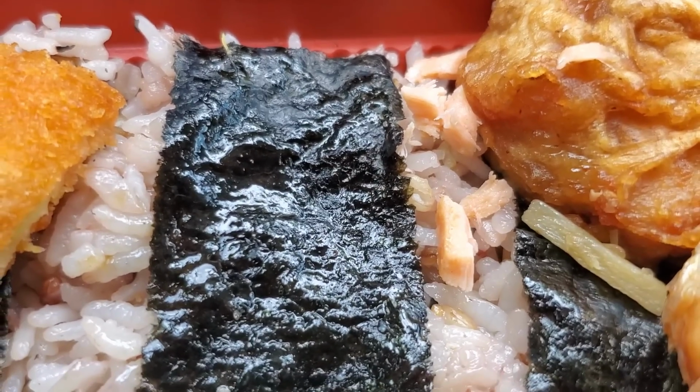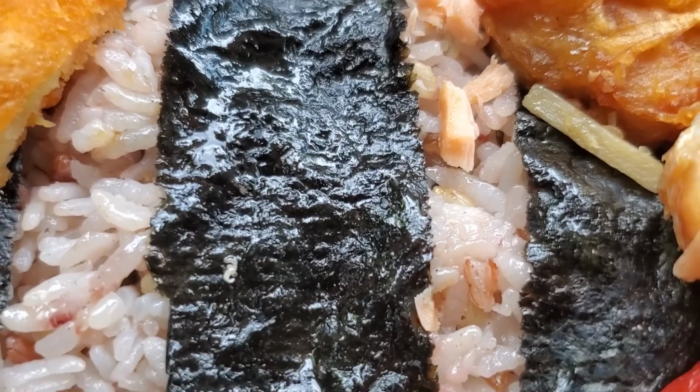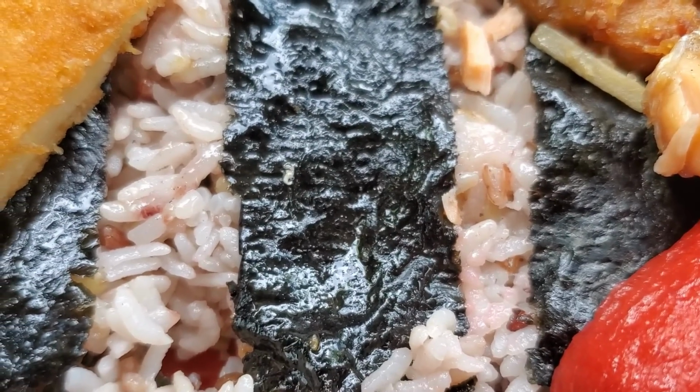And all the layers of rice have a little bit of nori on top. Kind of almost like a flat musubi. And I like how they give the multi-grain rice because it's a little bit healthier. And I guess you can just fold up your nori that's on there and just bunch up your rice.